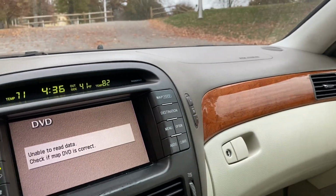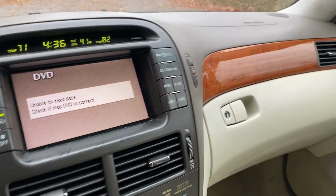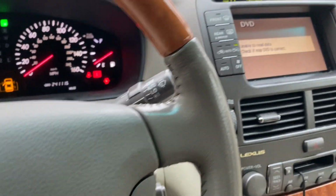Probably hear a little distortion. I think the subwoofer is out. Just give a quick walk around.